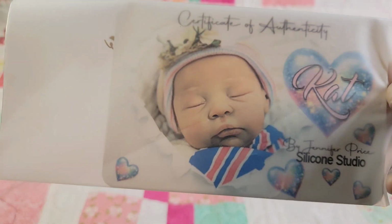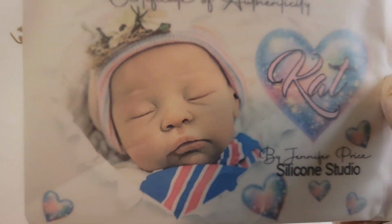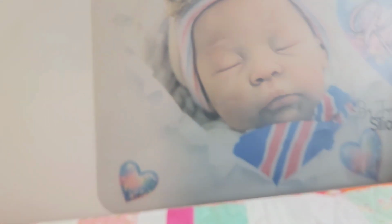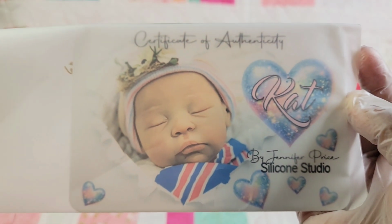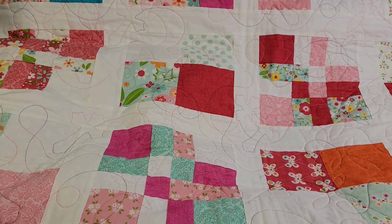This is Cat by Silicone Studio, and it is by Jennifer Sussmann-Price. So it's Silicone Studio 1. They have two different websites, one with Kathy Romero Biscotti. This one is with Jennifer Sussmann-Price at her place, but they are partners. They just have two different websites to work out of.